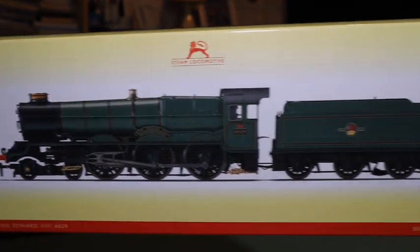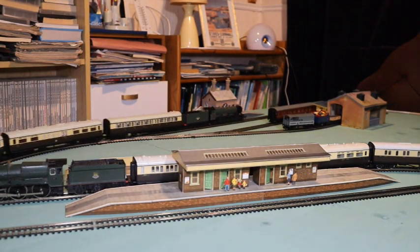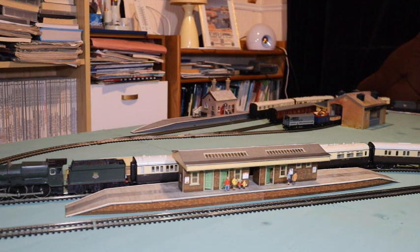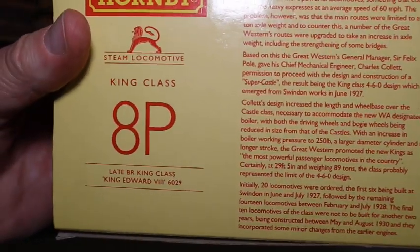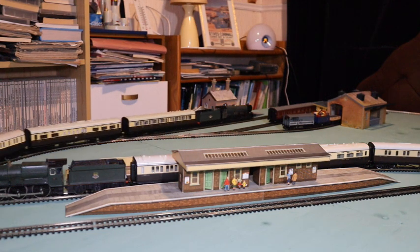There we are, so that's what we can see going round now. Lovely representation of it on the box there, beautiful, gives you an idea about what to expect in the box. Beautiful, and on the back you get all the history and everything else. My goodness, these are the most powerful 4-6-0s on the British railways, and in fact, I do believe that they're amongst the most powerful locomotives in Britain also.